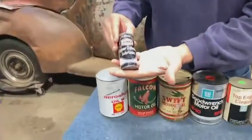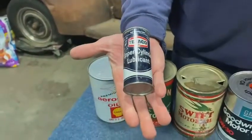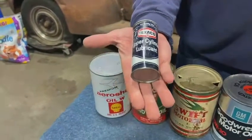So we'll start down here. This is a tiny little Texaco can, upper cylinder lubricant. You can see it fits in the palm of your hand. Nice graphics, good color, cool little display piece.